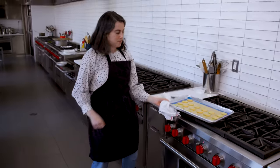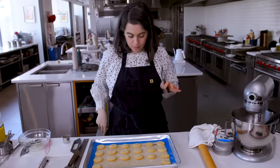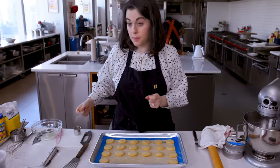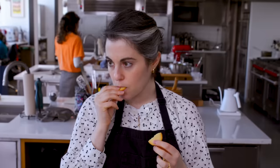Oh, they look perfect. The surfaces are pale. There's a little bit of golden around the edge. I think it's the right amount of doneness. That was almost 10 minutes. They are basically right at 4.5 centimeters, which is where I wanted them to be. Bottoms look good, little bit of golden.